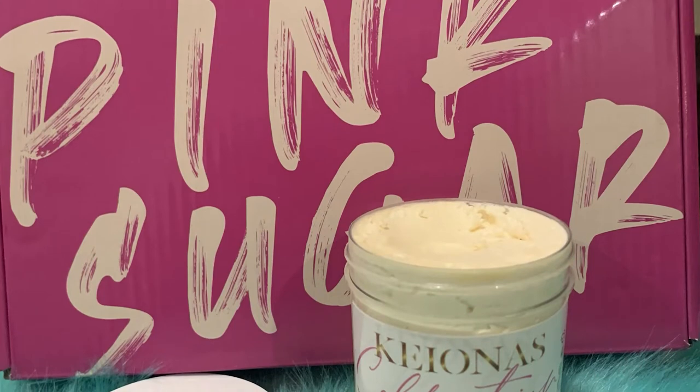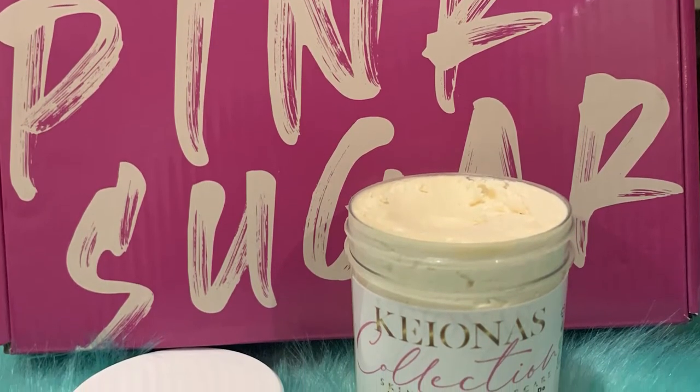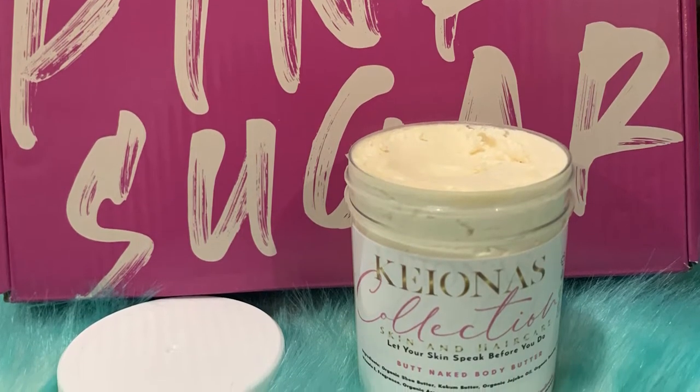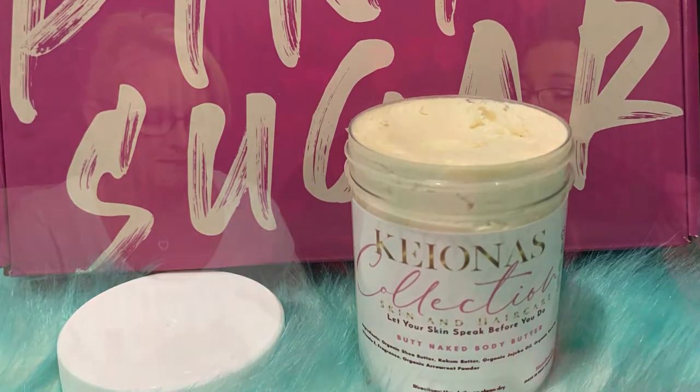And then there is Skin and Hair Care. Let your skin speak before you do. Butt Naked Body Butter. Oh, body butter is always nice. I feel it, it's like light. I'm going to open it. It's going to be fluffy. It looks like if you open it, it's just going to expand everywhere.